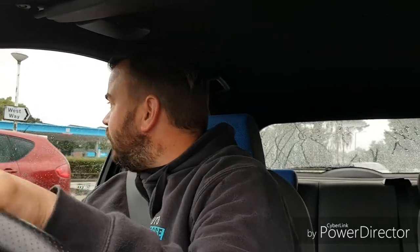So this car is approximately 325 brake horsepower based on the modifications and the map. That's one of the best things about this car. The noise that comes out of it is absolutely incredible. It's got a 5-cylinder, 2.5-litre turbocharged engine, which is actually a Volvo engine, but Ford did do a few tweaks to it.